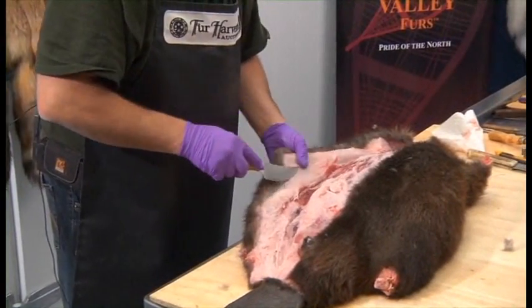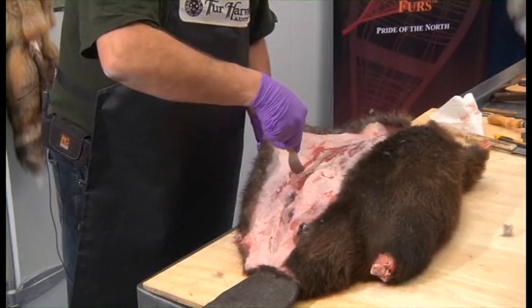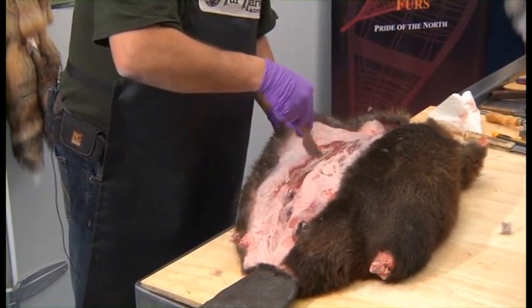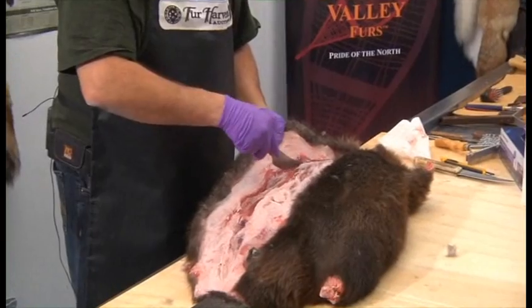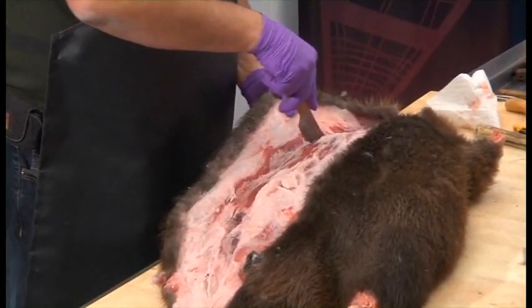When I get here now, this membrane here, I separated. I want to cut into that membrane. I'm leaving a membrane and fat. I don't do it up here because I would be into the stomach. But right here, this is the membrane that I cut into. And then there is another layer of meat under that.